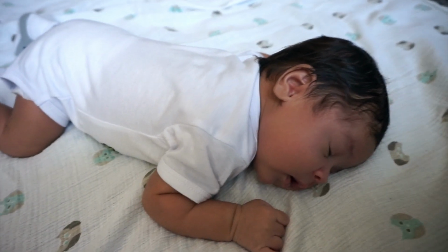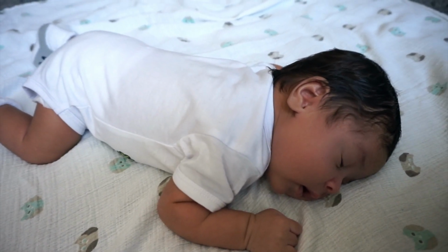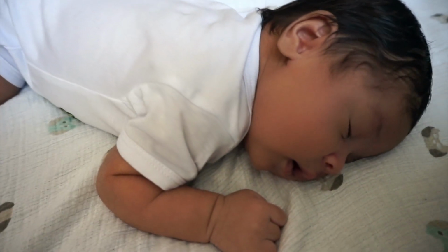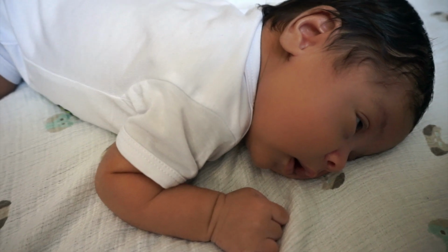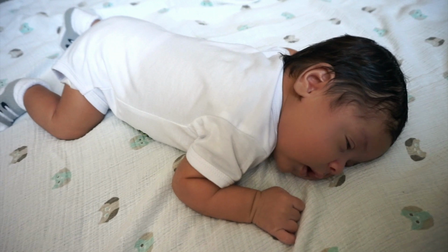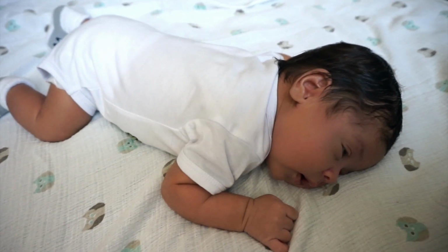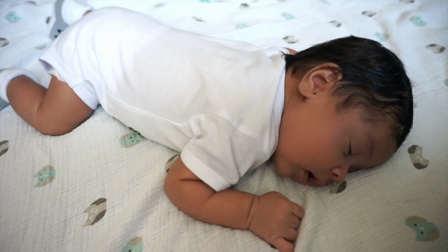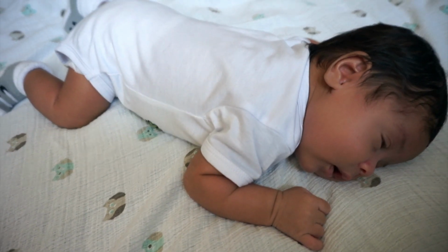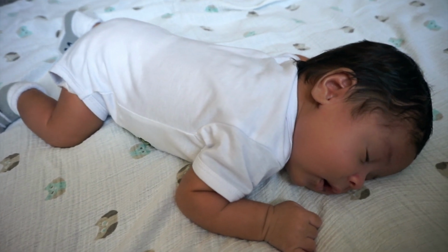This is what Tyson wants to do on his tummy, you guys. He turned one way and turned back the other and said, okay, mommy, I'm going night-night. So I don't know if I'll end up doing tummy time with Tyson later. But this is what's happening week 4. Him going night-night, him being a gangster napper.